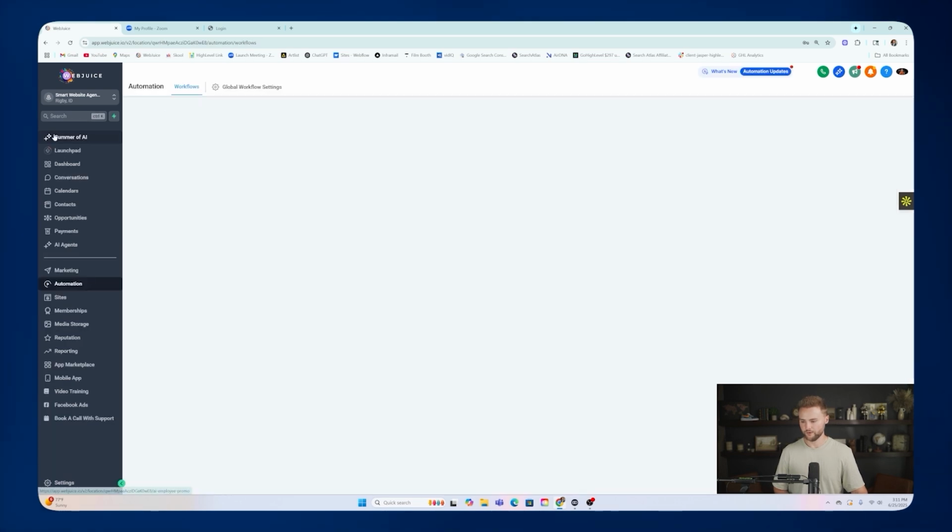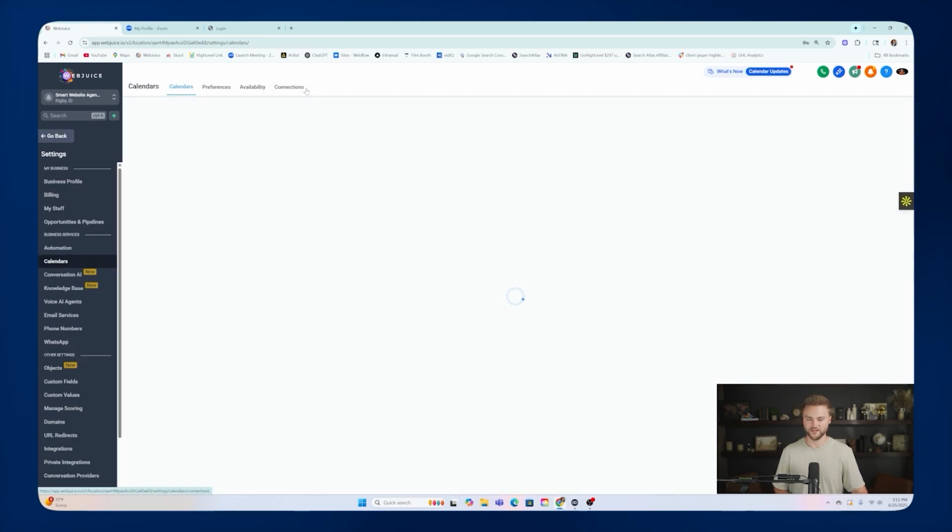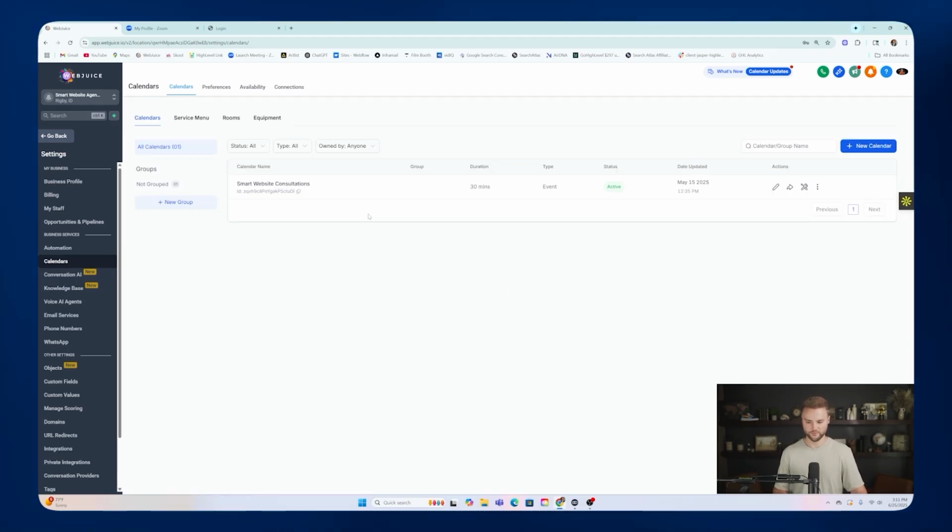And the way you grab the calendar links, you go back here, you go into the calendars tab, and then you go under calendar settings. And then under here, you guys will see a calendar from my snapshot as well. I've already built it out for you. It's called Smart Website Consultations Calendar. And this is the calendar you use for all of your clients, or potential clients, to jump on calls and pitch them the Smart Website and how it will help their business. And so this is going to be your Smart Website Consultation Calendar.